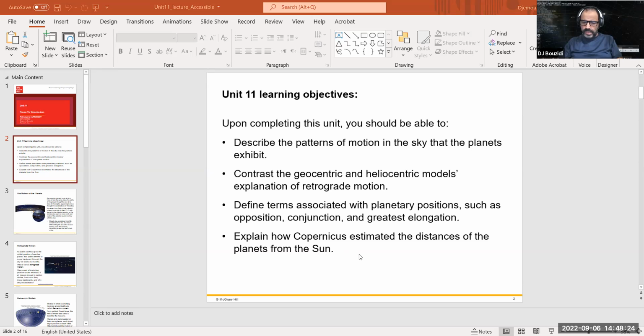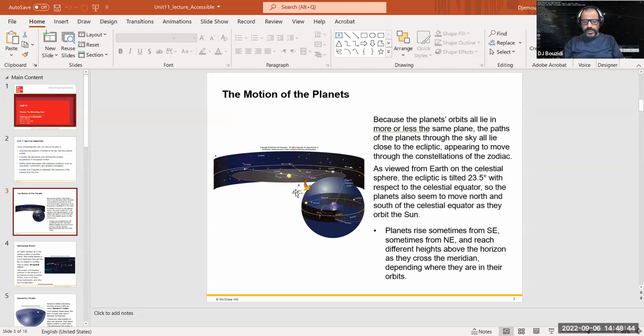And then explain how Copernicus estimated the distance of the planets from the sun. So this is basically what I said before. This is up to Mr. Copernicus, because before Mr. Copernicus, the idea was that the planets revolve around the Earth, including the sun, by the way. Okay. So again, we explained this one here. This is the geocentric model. The geocentric model puts all of the objects in a big sphere, and they're moving around the Earth. So the Earth is not doing anything, basically. As the sun passes by immediately above us, that is day. And as the sun goes to the opposite side, it's night, and so on and so forth. So that's how the objects move around the Earth.